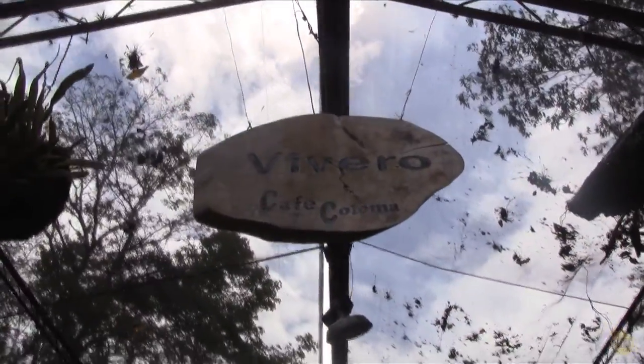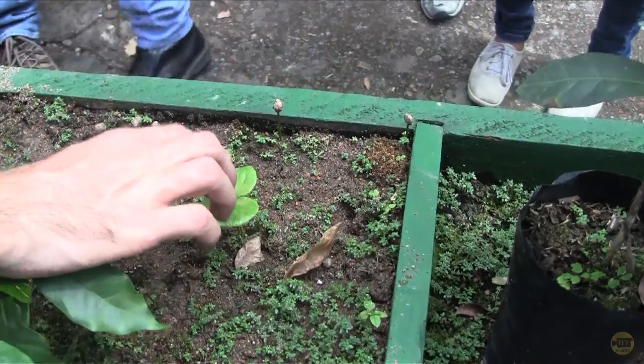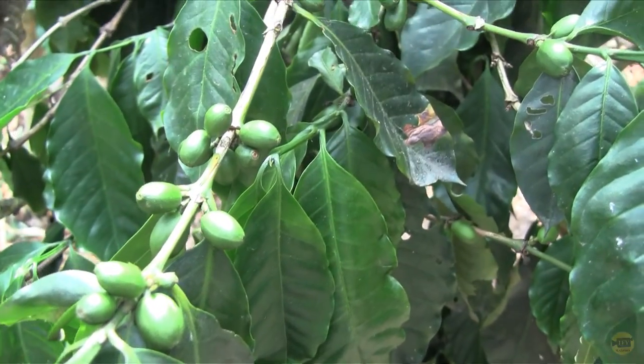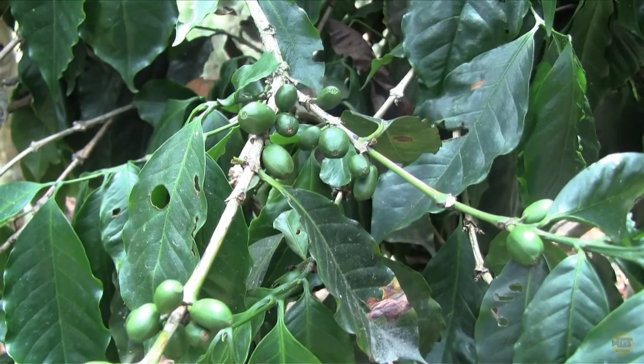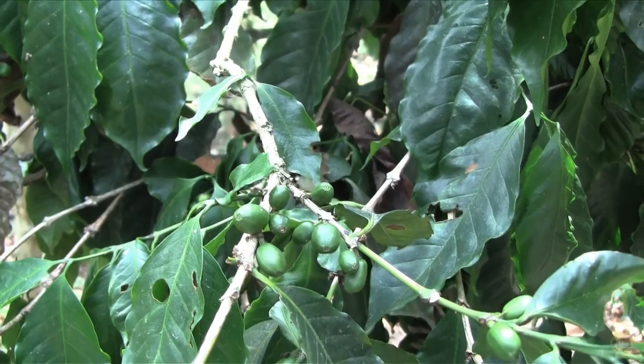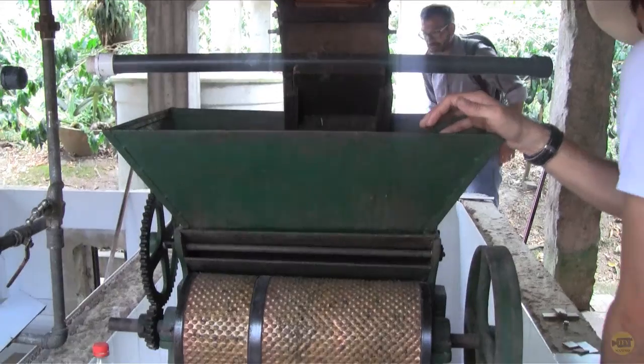Coffee seeds are generally planted in large beds in shade nurseries. Planting often takes place during the wet season so that the soil remains moist while the roots become firmly established. The fruit, called the coffee cherry, turns a bright deep red when it is ripe and ready to be harvested.